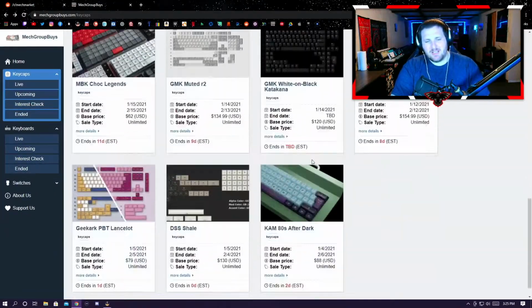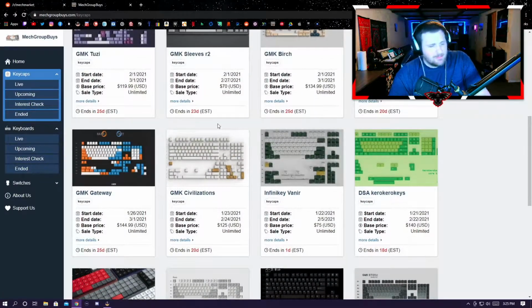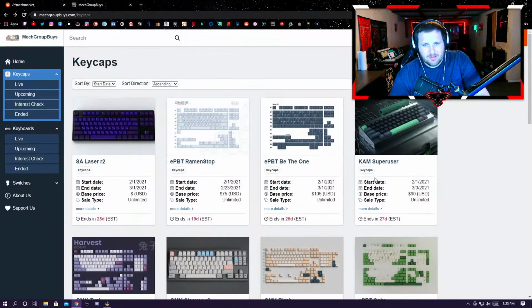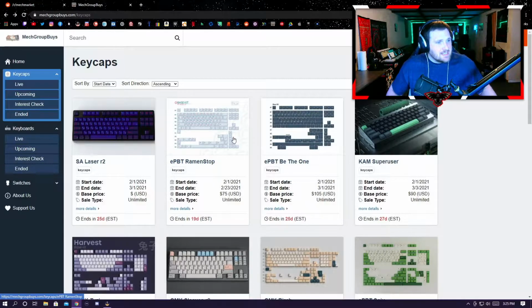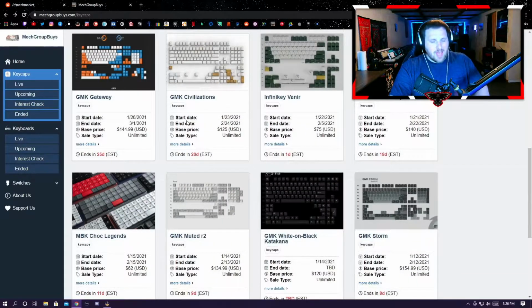And buying GMK keycap sets resale is, oh man, it hurts. It used to be pretty decent. You used to be able to get a base kit resale for about 160 to 180. Now they're hitting up to like 280, 300. And I'm not going to pay that no matter how bad I want the keycap set. I'm sorry. So that's why I'm very patient. You just have to stand your ground.